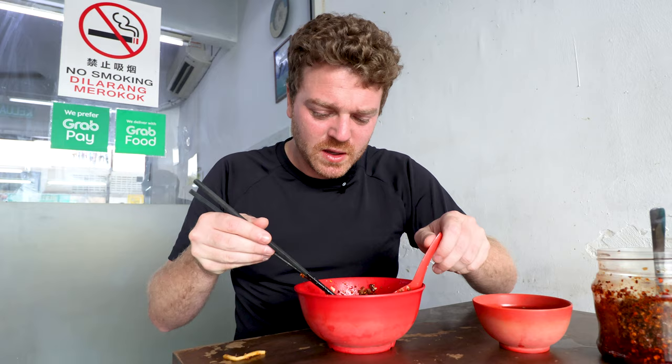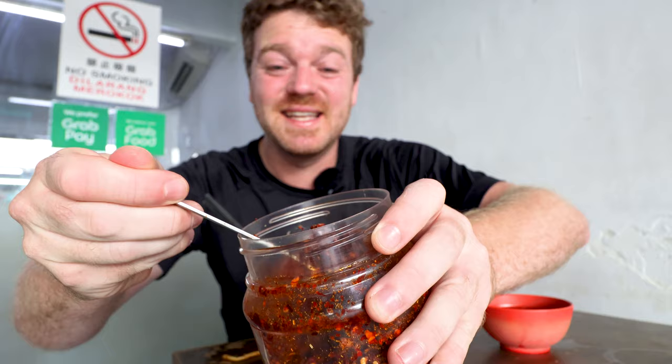And I think it could only work with these handmade or homemade noodles. I don't think it would work with the dry ones because the texture would be wrong. The chewiness, the bounciness of these noodles is what makes them, I think, along with that crispy chili sauce. And let me tell you, this is like rocket fuel. It is spicy. It's not too spicy. I could maybe even add a touch more.